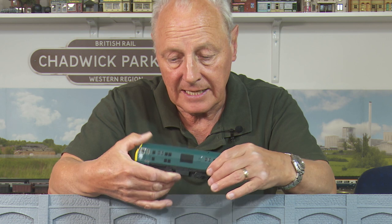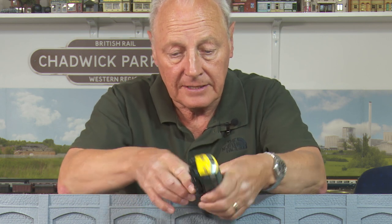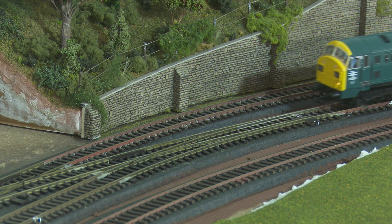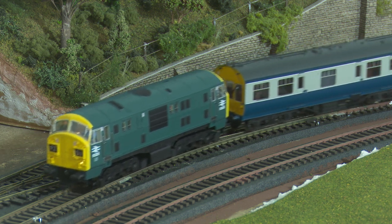What a nice, remarkable locomotive. Actually, the detailing on it is lovely. It's a nice looking model. And better than that as well is the sound, which I got from Road and Rails on this one. It's fabulous. Rest assured, with this Class 22, it will never ever derail if I'm filming. See what I mean?